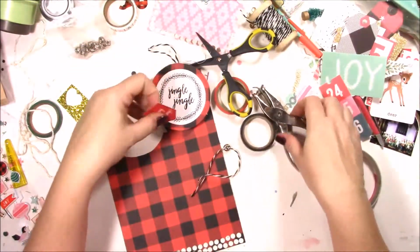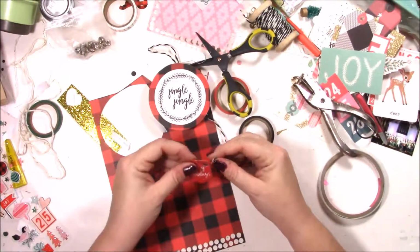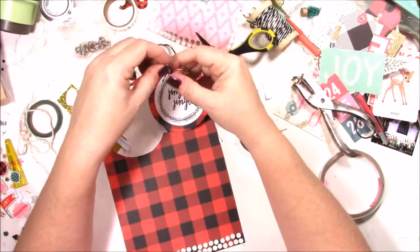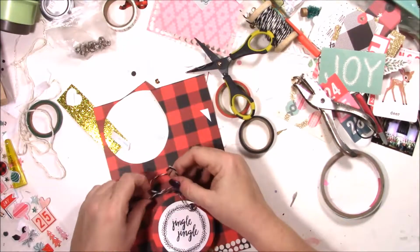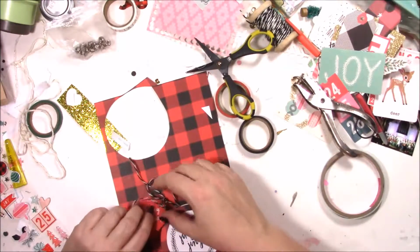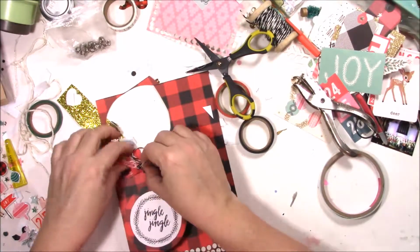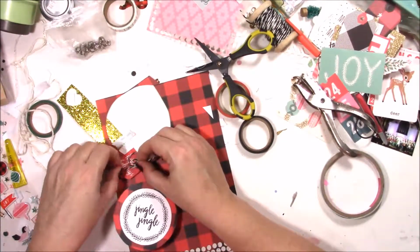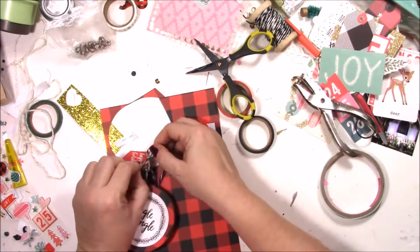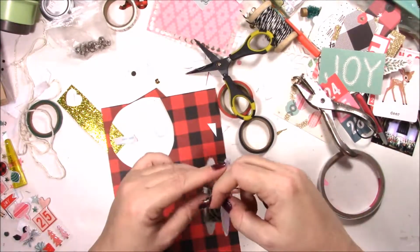So we're going to make a hole in that and add that to our thread. And then that will get added to our thread there. Maybe a little bow. I think bows are one of the things I struggle with the most. I don't know about you guys, but I cannot make good bows to save my life. So it's going to be an awful looking bow, but there you go.